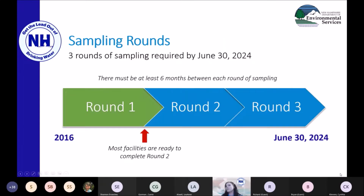So the first major change is the rounds of sampling. So facilities should complete 3 rounds of sampling by the time we've gotten to June 30th, 2024. There should be at least 6 months between each round. And most facilities are on or ready for round 2 because the sampling that you've done since 2016 does count as round 1 sampling.